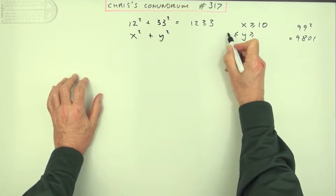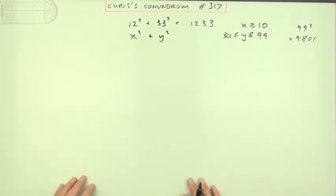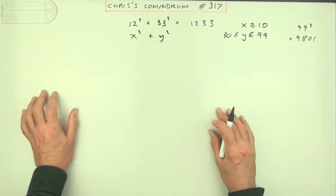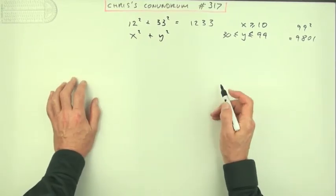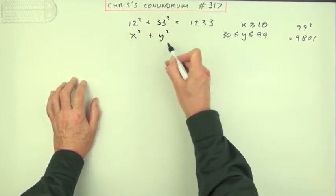So y is going to be greater than or equal to 30, less than or equal to 99. You've got all those numbers to try. Still, forgetting that, that's another question. Trying to find them in the first place. Given that that's a pair, can we find another pair?